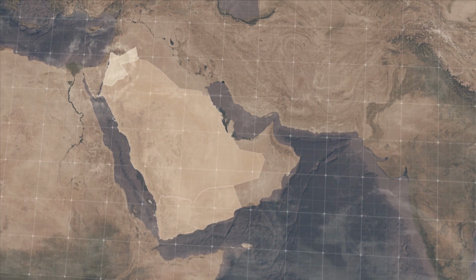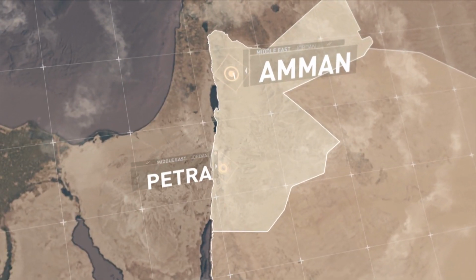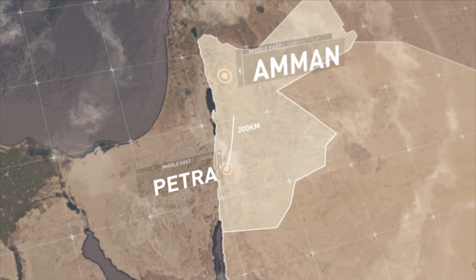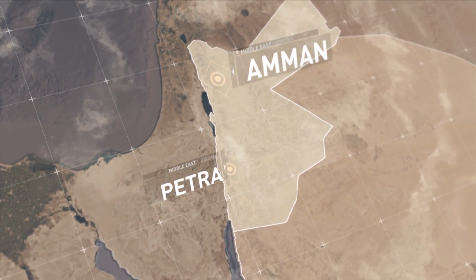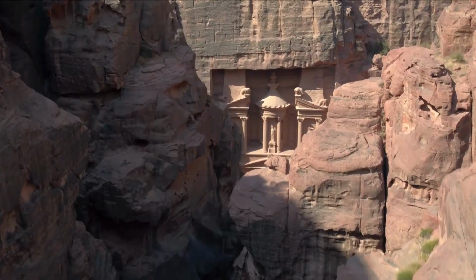To get to the lost city of Petra, one must travel 200 kilometers south from Amman, the Jordanian capital. Halfway between the Red Sea and the Dead Sea, Petra rises from the depths of a valley at the end of a narrow canyon.